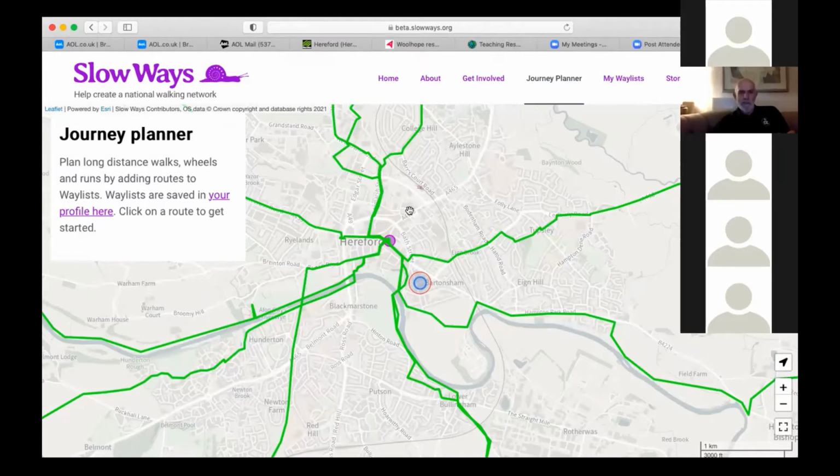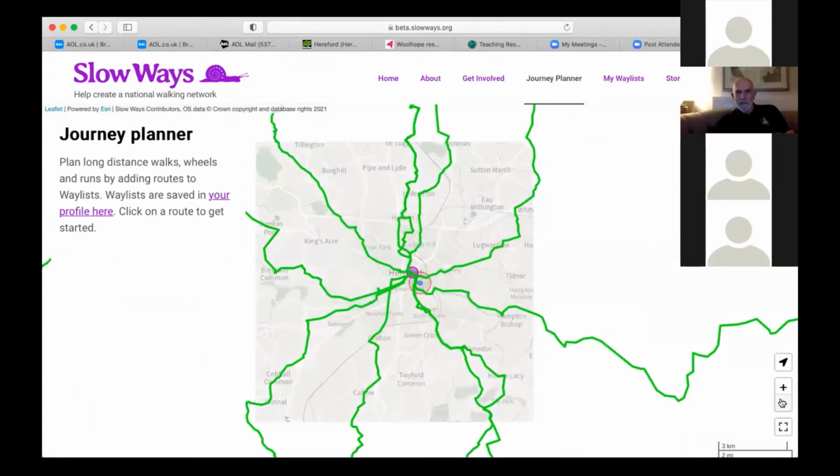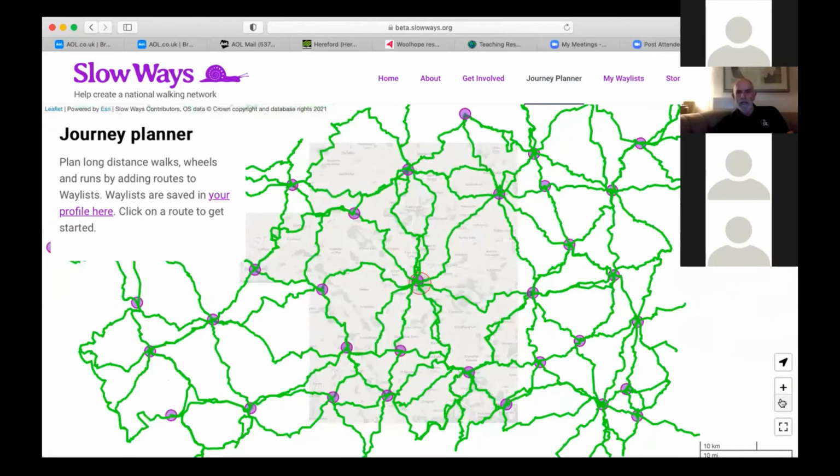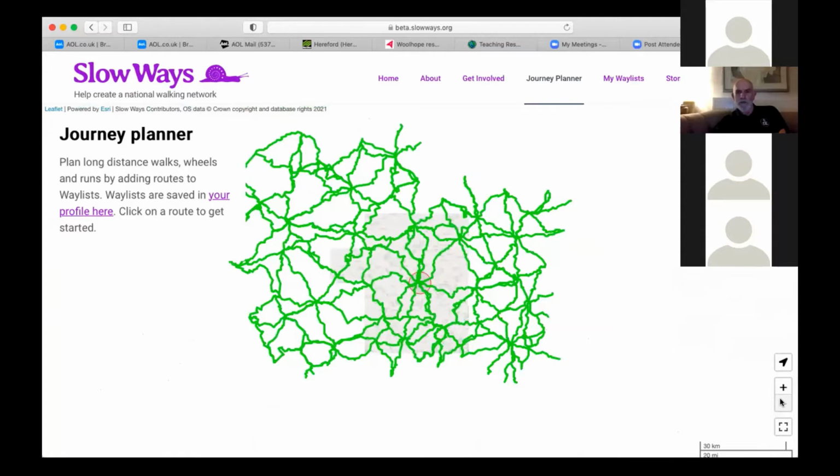The idea of the Slowways project is to link every town and village with every other town and village in England, Wales, I think Scotland's included as well, and Northern Ireland, I think, is included. It's very extensive. It's a national project. And if we zoom out, we can see that the network just spreads and spreads across the whole country. Each one of those purple dots is a place, and the greens are the largely theoretical routes between them.